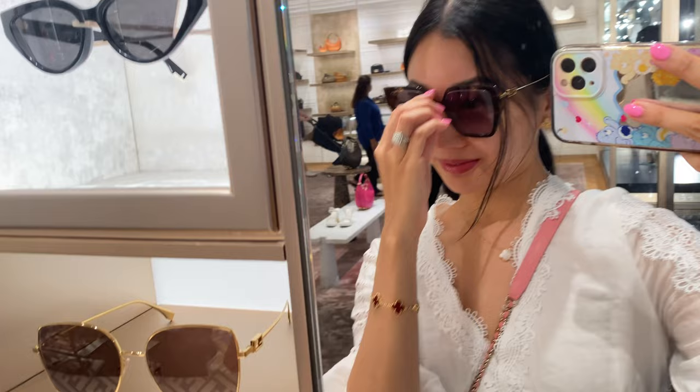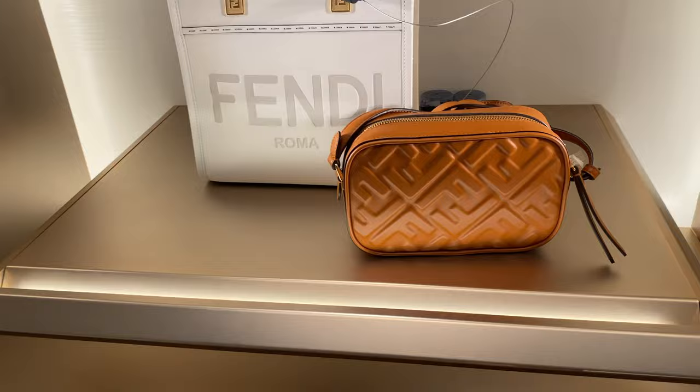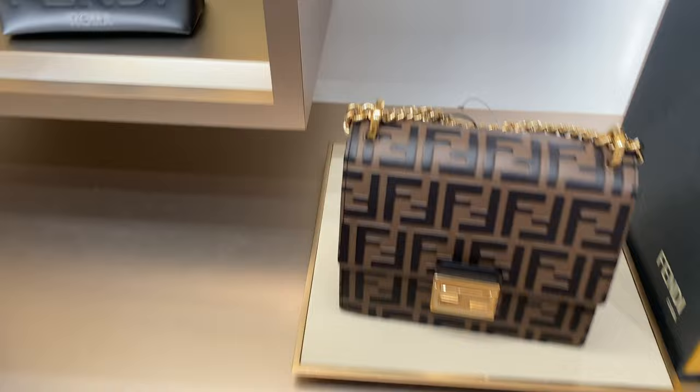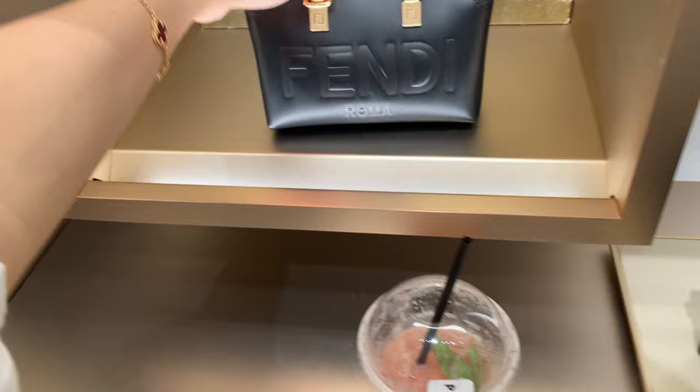This trip to Fendi has got to be the most tempting trip that I've ever done yet, because look at that brown, oh my gosh. If you guys don't know, I absolutely love warm toned kind of caramelly browns and just neutrals in general, and Fendi was definitely serving neutrals.